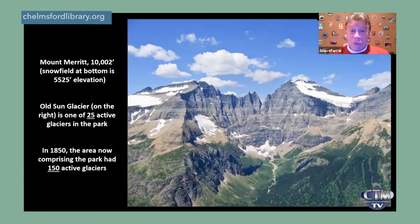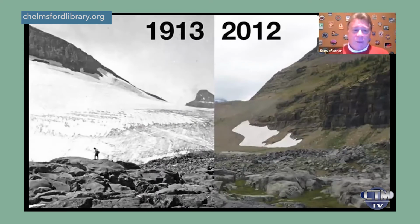170 years in geological time is not a very large slug. 170 years ago, there were 150 glaciers, active glaciers, within the borders of the park. We're down to 25, and if you want to go to Glacier and say that you've seen a glacier in Glacier National Park, you've got about 4 or 5 more summers before they're gone. They're retreating. Well, here's an idea. On the left, that was 100 years ago, and look at what we're down to. There's a little patch there, all that's left of this multi-hundred foot deep glacier. They are retreating in Glacier National Park.